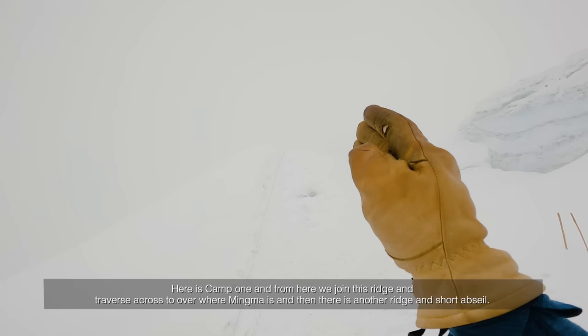After a few quite unrelenting snow slopes at about 50 degrees, there's a little traverse here, which takes us across a big crevasse and then cuts back in to come through. About 6,800 meters, so getting pretty high. You can feel the altitude.